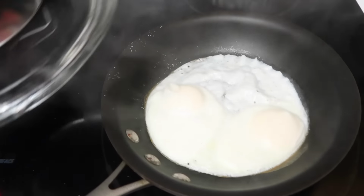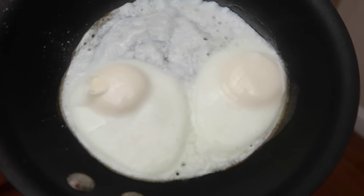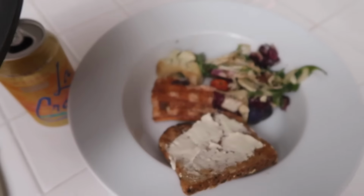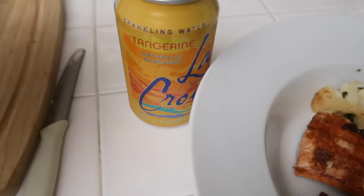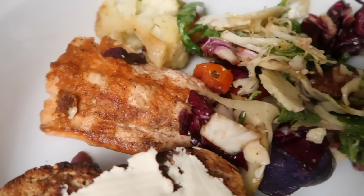We have a couple eggs, and I'm actually gonna share this meal with my husband because it's a little bit on the bigger side. It has a lot of protein with the eggs and the salmon, and I love LaCroix sparkling water, so I'm gonna have one of those with it too. I'm gonna go ahead and eat that before my eating window closes, and then I will be answering some of your questions.